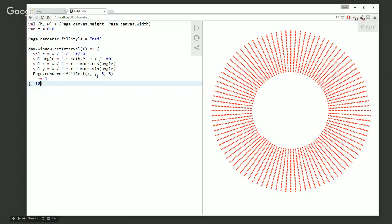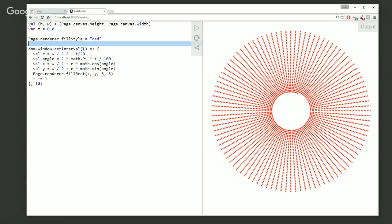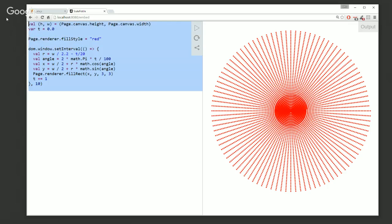So if we go over what happens here, basically first we extract the height and width of the canvas, then we initialize the time, then we set the fill style, then we call the DOM window function to call this callback every 10 milliseconds, and then we just do the basic calculation of the location, where we should draw and what we should draw there, and then it just goes on and on and on indefinitely. So that was a very simple example.